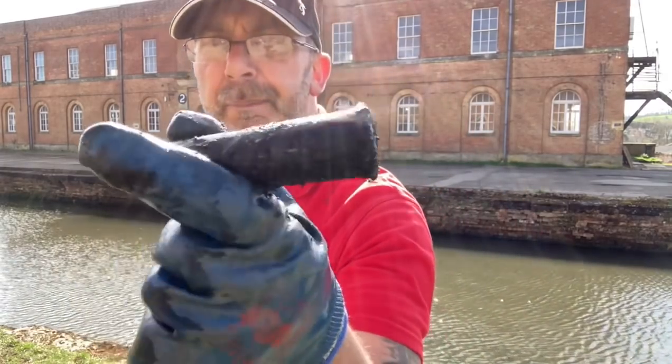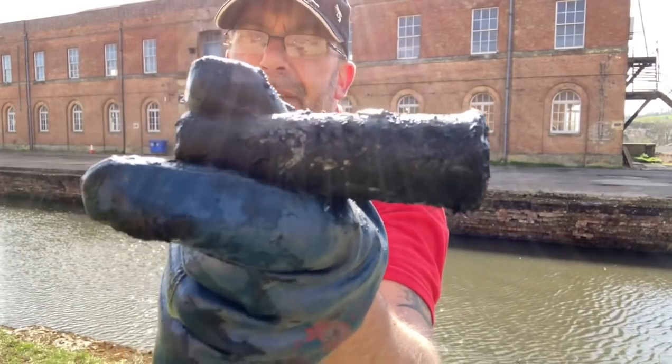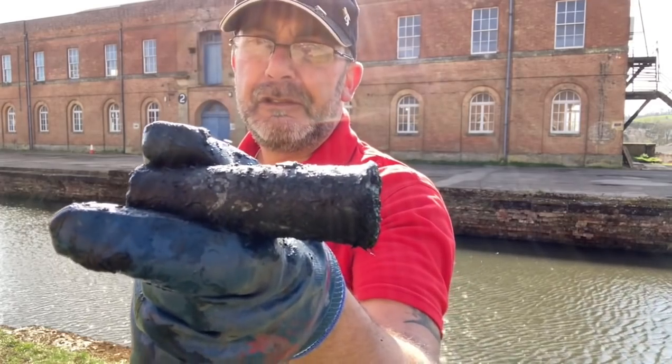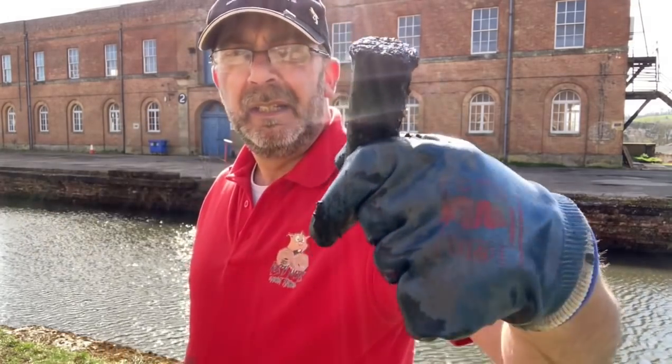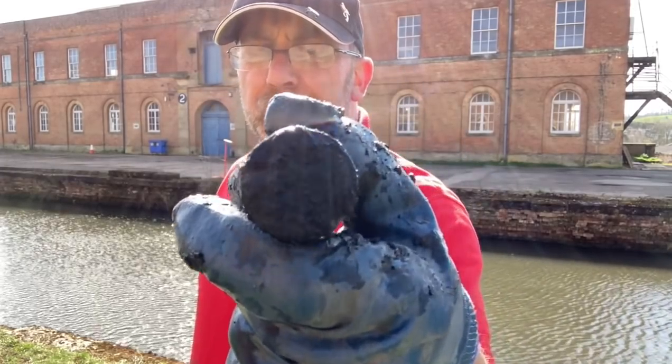Some sort of drift pin there. I'm not sure if that's off the trains that ran through here, because right behind the camera you can't really see, but there was train tracks that run parallel with the water. So it's heavy duty, it's solid, definitely some sort of drift pin.